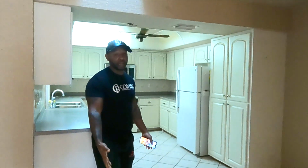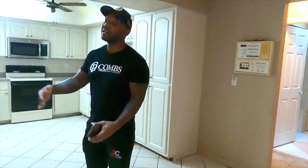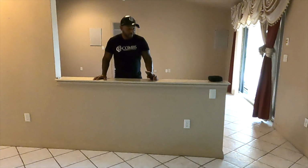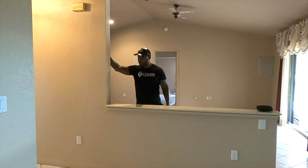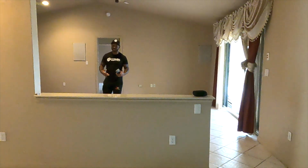I don't like the tile. Of course, you know my preference is large format tile. This is probably the only wall we'll remove in this house, just to give it an easy open flow here. I'm not gonna do anything with this wall in particular, so we're gonna cut it off here to open this part up and give it an open flow.